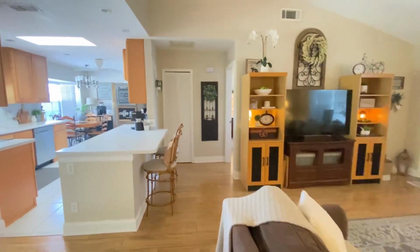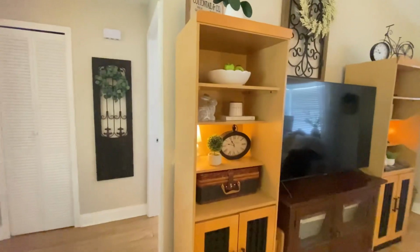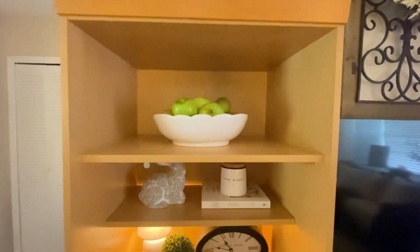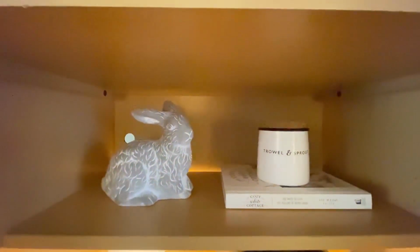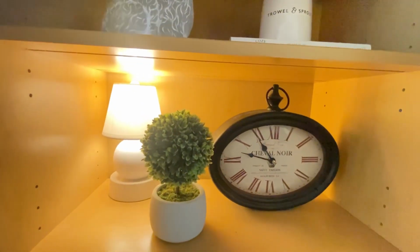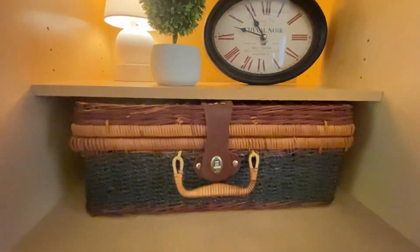So I'll give you a close-up now of the items on the bookshelf, just in case you're curious. And if you're interested, please comment down below. I have a few tips that I followed to switch up how I decorate my bookcases so they have a more styled effect, if you will.